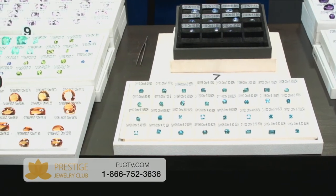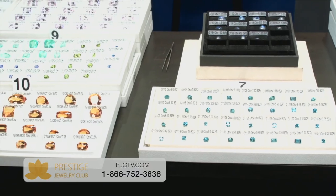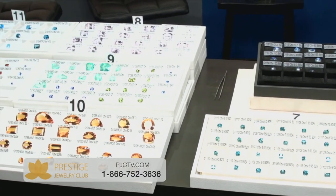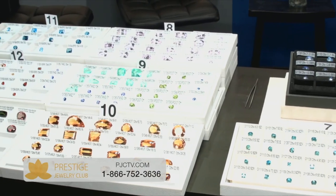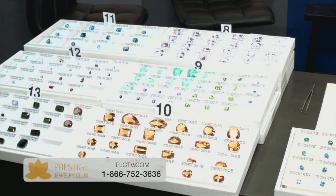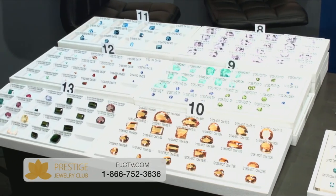Well, why don't we take a look at another Brazilian, or actually, you know what? I want to look at those tourmalines. Can we bring over those tourmalines? We could. Let me choose a few so we can see the array of colors. Absolutely. This is called Paraíba.